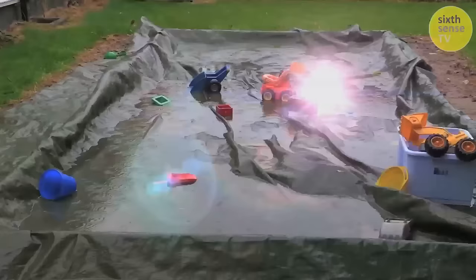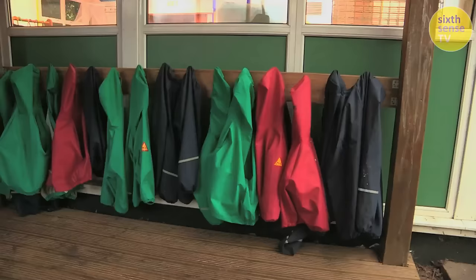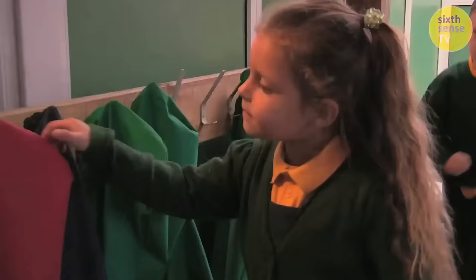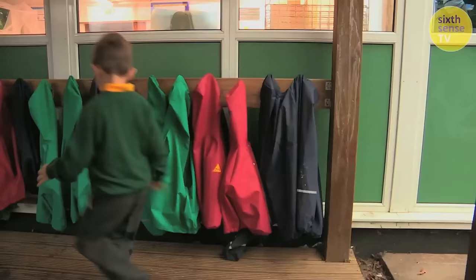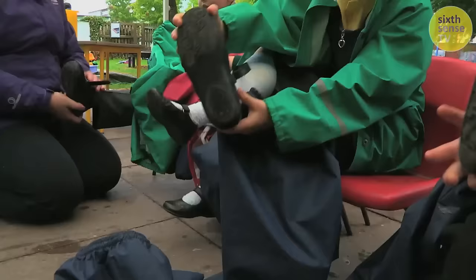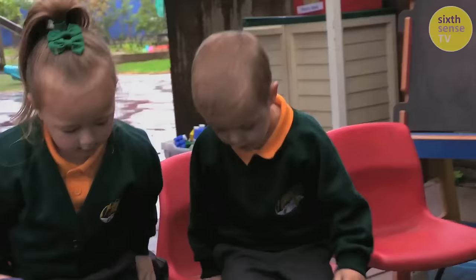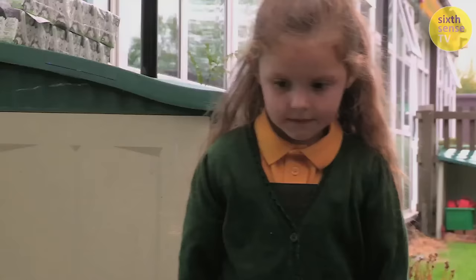Even though it's raining, the children are still going outside to play. Everybody needs waterproof coats and waterproof trousers. Trousers! Jacob! Take off your shoes. I'm the other one, Jacob. Go and get your waterproof trousers.